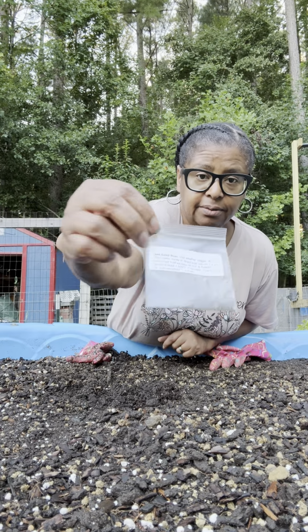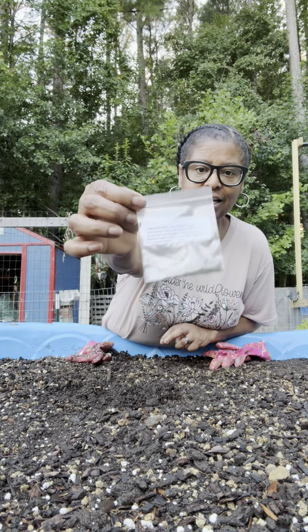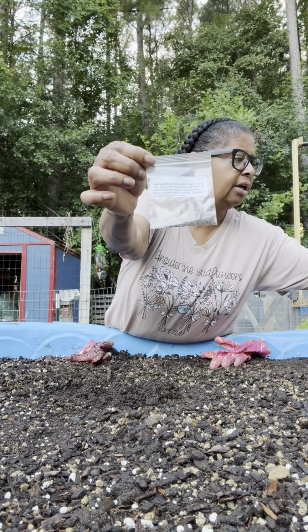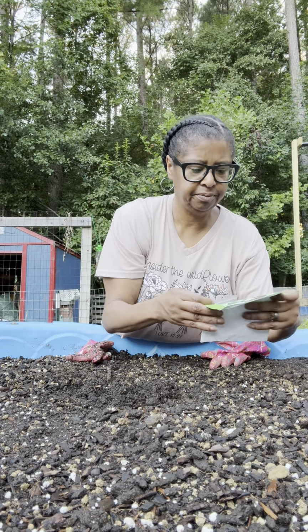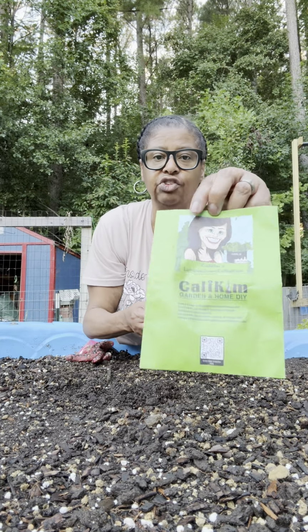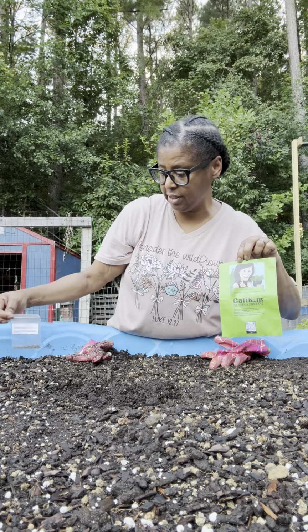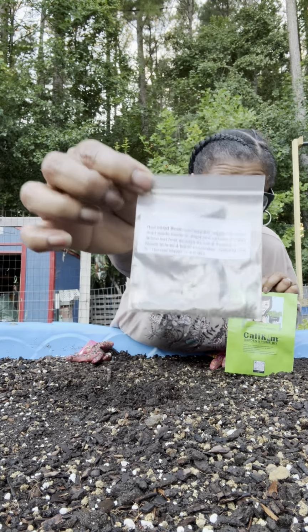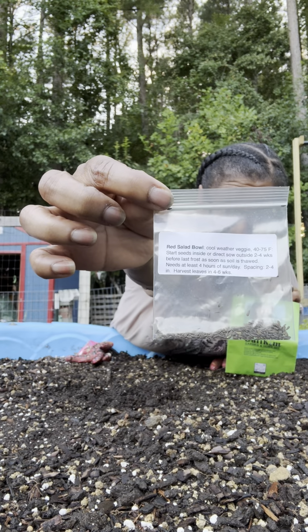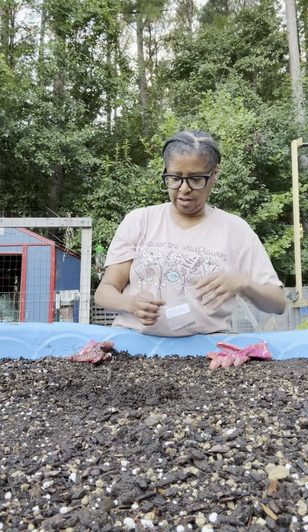Next up is this red salad bowl mix from Callie Kim. See, I told you I get seeds from everybody. This was in her lettuce seed collection packet that I ordered last year. And I grew these last year and I loved them, so we're doing that again. And these are going to be to the right of the spinach. I don't know if y'all can see that, but that's what this is. So lettuce on both sides of the spinach.